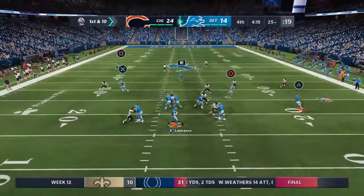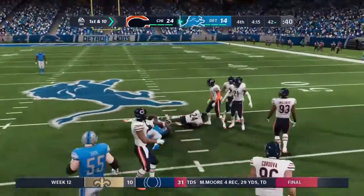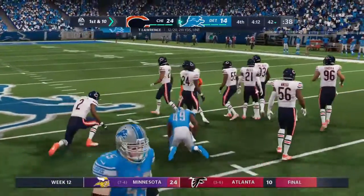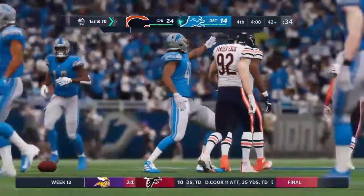They'll try and start this drive in the air. Over the middle, he'll get it to Harrison. And they get him down, but not before he takes it across the 40-yard line. That's a good way to start the drive. 17 yards and a 1st down.